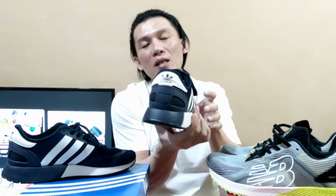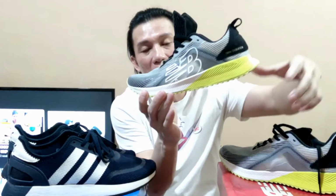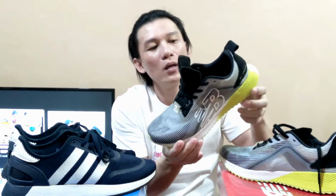Okay, let's see what we got. Here is the Adidas N-5923 and the New Balance Fuelcell Echolucent. So I'm going to compare two of these shoes. These shoes are for me to do some workout and exercise. So I'm going to compare the outlook, the material, the performance, and the price.